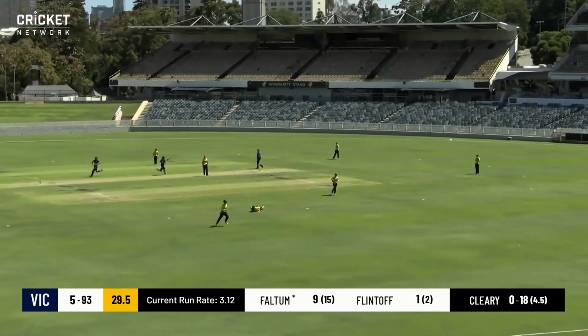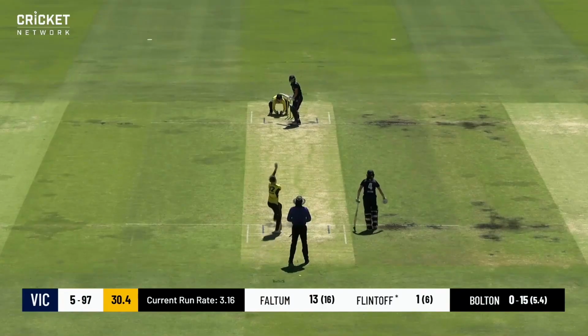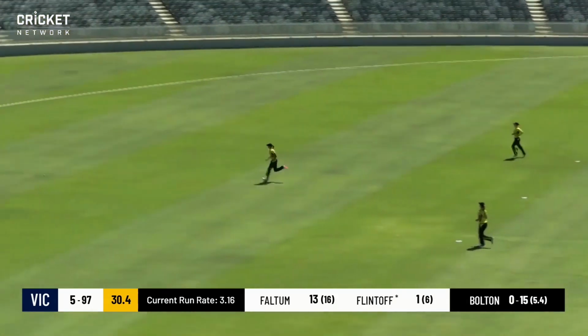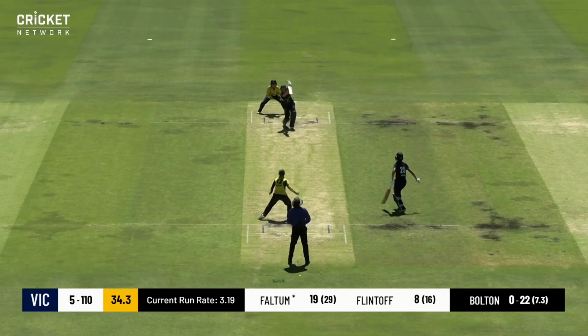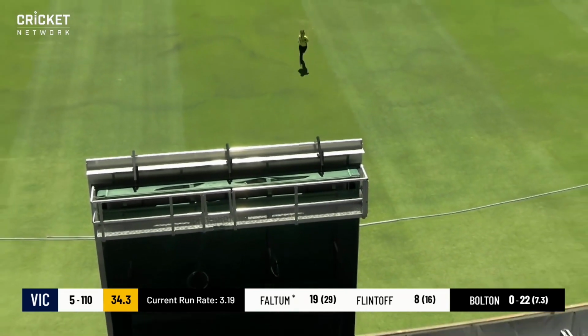Gets it through. That's a lovely back foot punch. Through the offside. Racing to the boundary. Uses her feet and actually gets this through cover. Flintoff. That's a nice shot. Driven up in the air. There's a chance here. No, it's hit very cleanly.